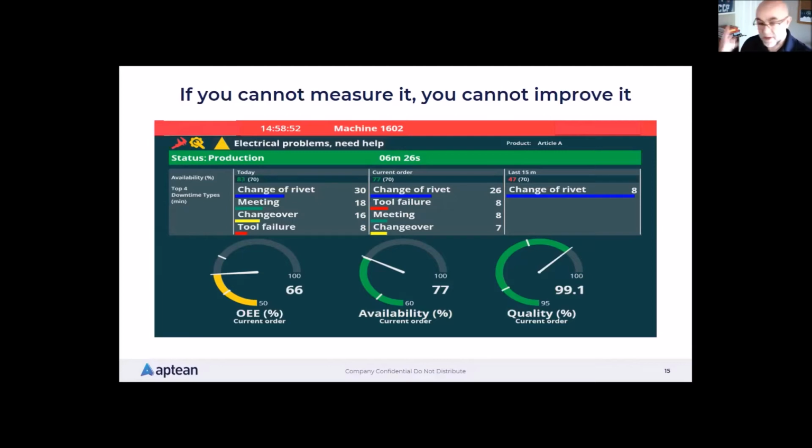You may think, we're always going down because of this, and you find out it's actually not. I'm running out of materials, right? You think you're always having lots of changeovers, but it's not. It's maybe a different reason. And really capturing that information is critical to get better.